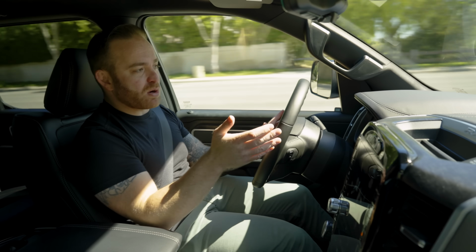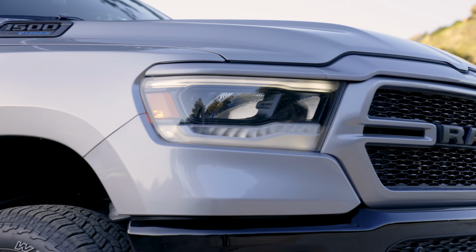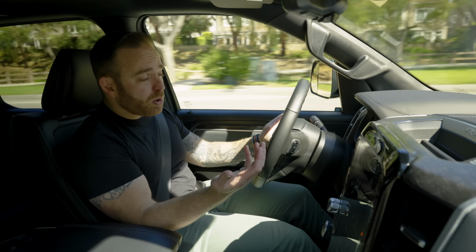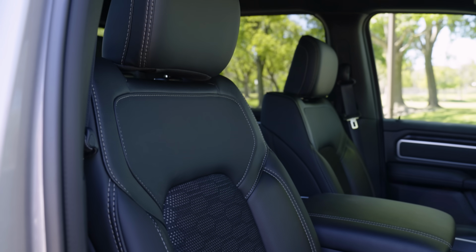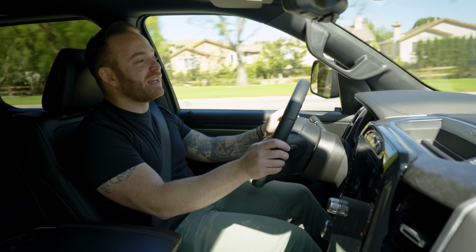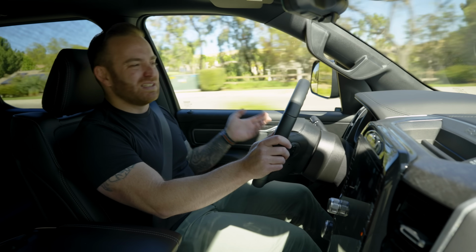First up is the Bighorn. While it's not the base version of the Ram, it is one that is a jack of all trades, and it'll help you watch your wallet in the process. So, what do you get with the Bighorn? Well, you get all the base level equipment, plus you get stuff like a leather wrapped steering wheel, you get upgraded to cloth seats instead of vinyl, you get carpet on the floors instead of rubber, which is a nice upgrade, and you get stuff like painted door handles instead of just black plastic, which is kind of cheap looking on the outside.